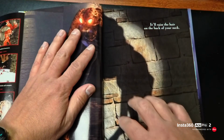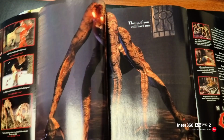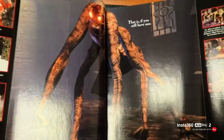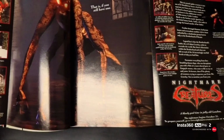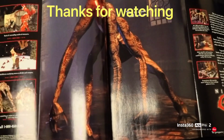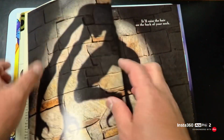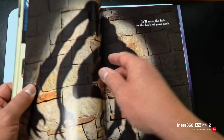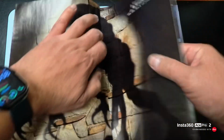This is a 4-page ad for Nightmare Creatures. So, I mean, you have 4 pages here. Let me move this camera a bit. See? Yeah, so a 4-page ad for a game that I don't think I ever played. But yeah, I wasn't a big fan of the Saturn.